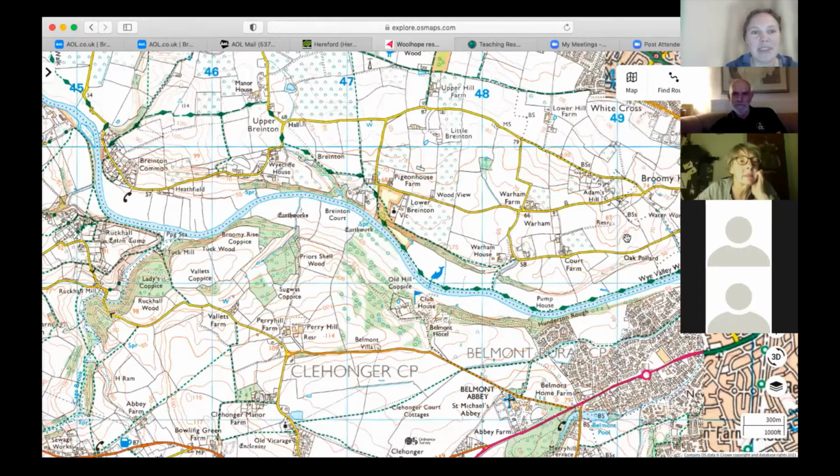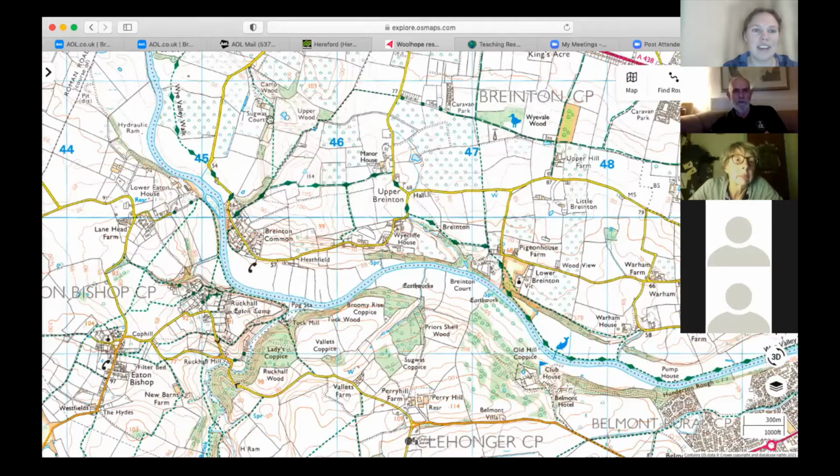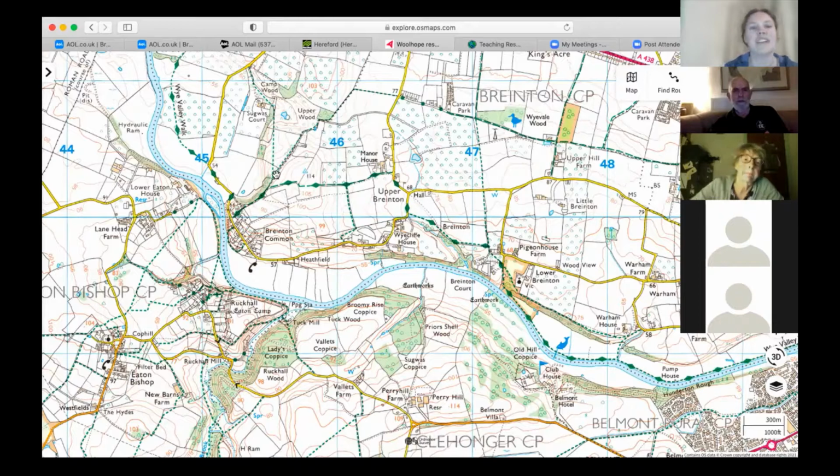Where you come up to Lower Brainton, rather than going straight up to Wyvale Woods, which is obviously lovely as the reserve that I'm the warden of, and I definitely promote Wyvale Woods, you can go off to the left up to Upper Brainton and carry on along the Wye Valley Walk there. And then if you take the footpath north from there, you cross over the right-hand one, up to Upper Wood. Yeah, that's the one. You're crossing a couple of meltwater channels from the Ice Age Ponds project.